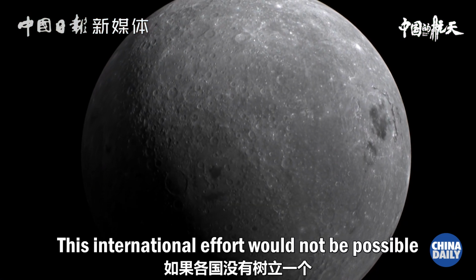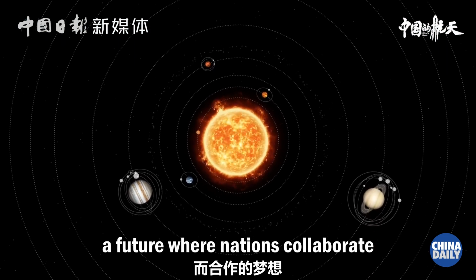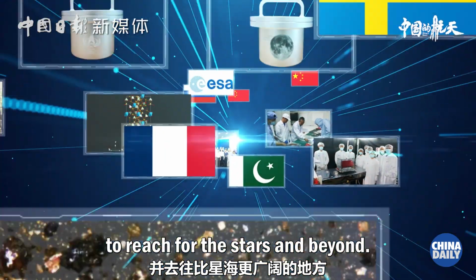This international effort would not be possible without a dream to build a future where nations collaborate for the betterment of humanity. It's a dream that can allow all of us to reach for the stars and beyond.